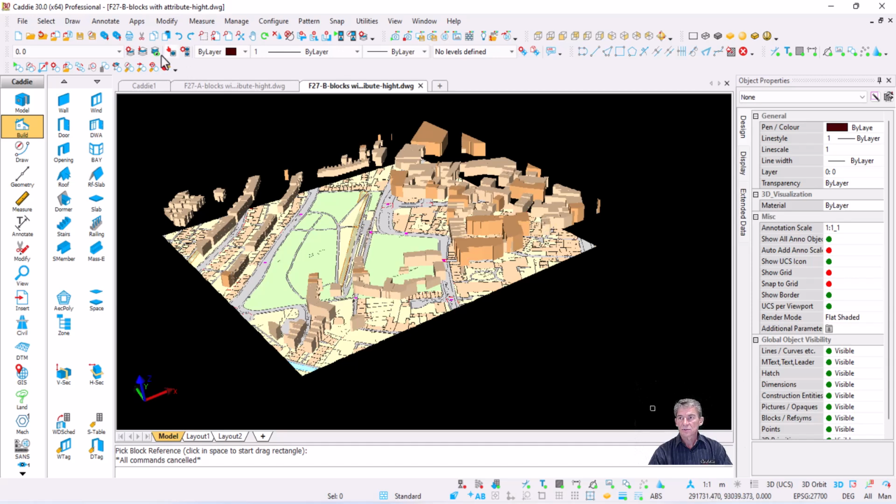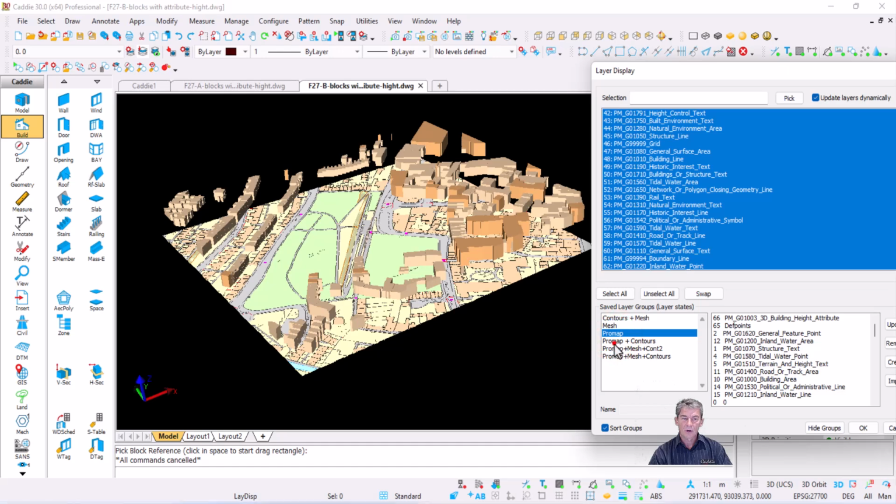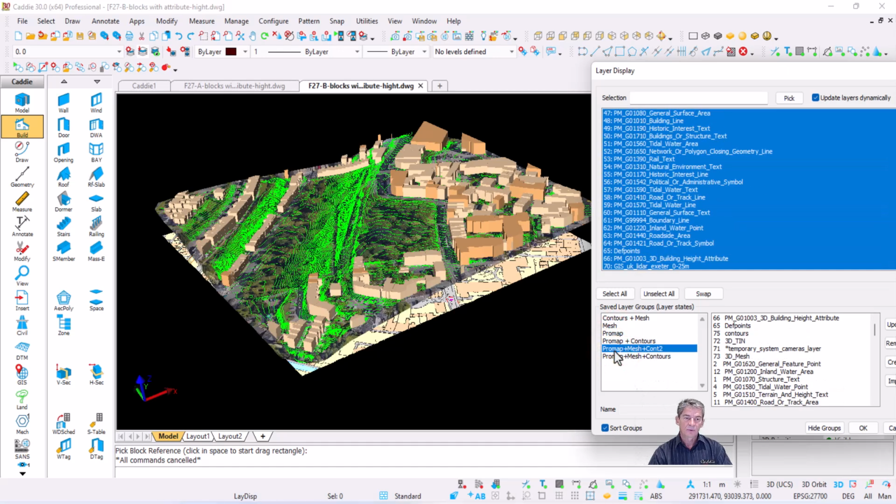So now I can switch on all my layers. So if I go to display, I can ask Caddie for my pro map with my contours, or pro map with contours as well as a tracked image.